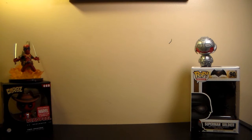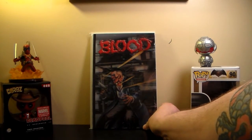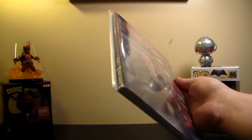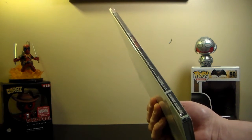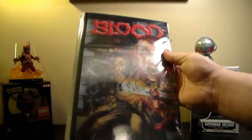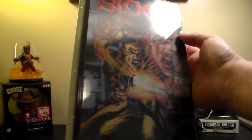So what I'm going to get into is, I don't have these in any specific order, the new books. I'm just going to start showing books. I think these are from last week right here, and they're not in really any order, like I said. This is the Neal Adams trade he did. It's called Blood, by Dark Horse. I just basically got it because it's Neal Adams, and it's a pretty cool 3D cover.